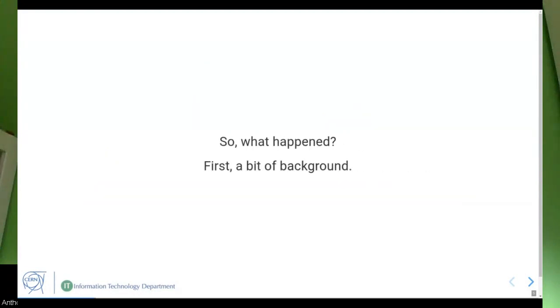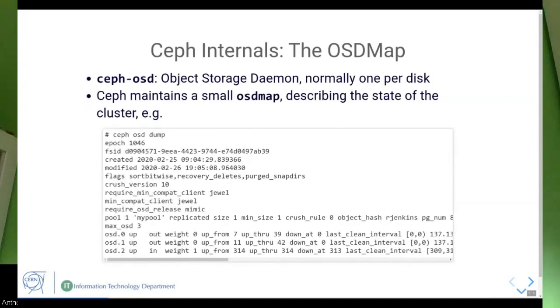So what happened? Before getting to what happened exactly, I want to give a bit of background about some Ceph OSD internals. A Ceph OSD, as we know, is the object storage daemon. Normally you have 1 per disk in your cluster. Now Ceph maintains a small OSD map which describes the state of the cluster. I've given an example one here for a tiny cluster. It has some information about when the cluster was created, some various flags, the list of your pools, and also information like the OSDs and when they've been up and running.